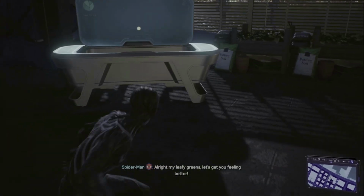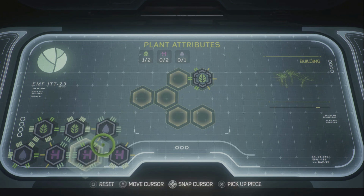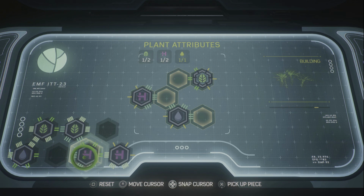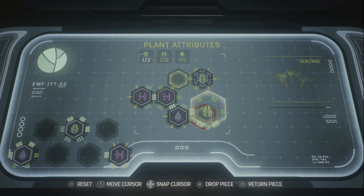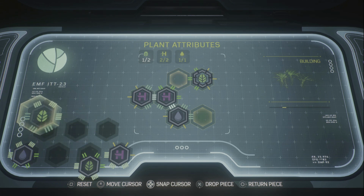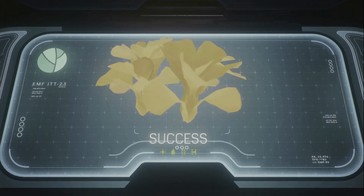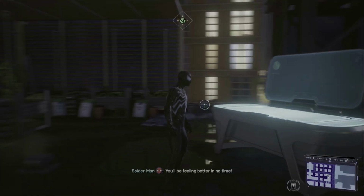Right, my leafy greens. Let's get you feeling better. I need to insert this fish gene. Let's see. Splice this fish gene into your plant genes, I can give you guys immunity to this pathogen just like them. I know you can't understand me, but trust me, it's pretty cool. You're gonna make our community a whole lot healthier. Okay, Feast should be able to work with these. Can't wait to see him thriving. You'll be feeling better in no time.